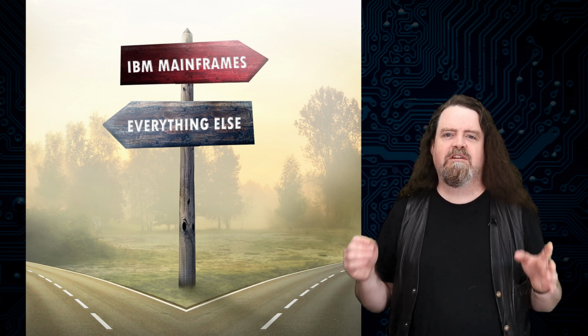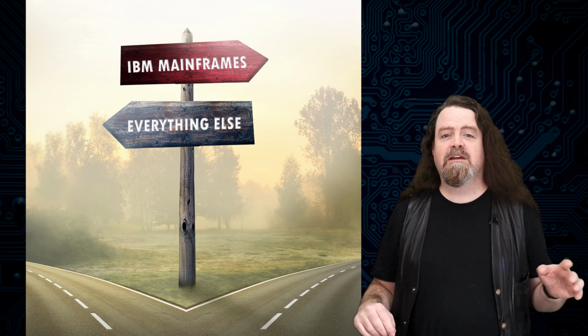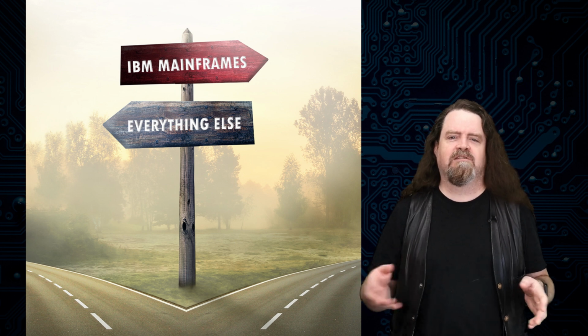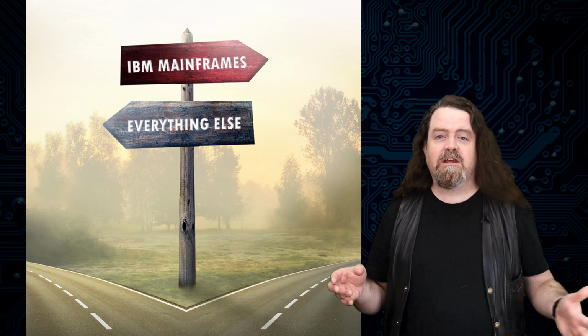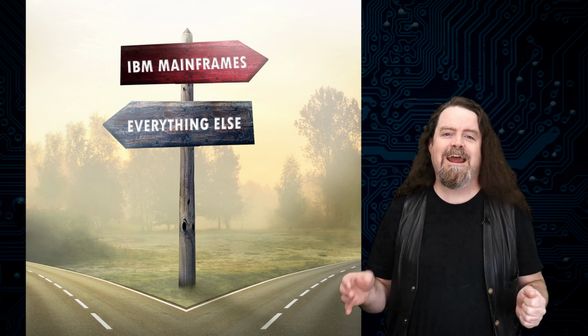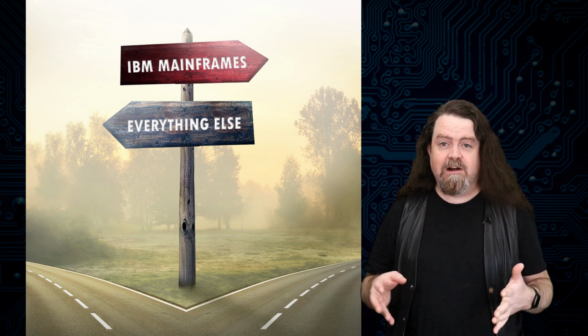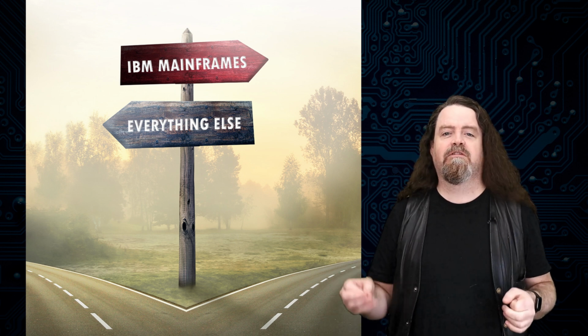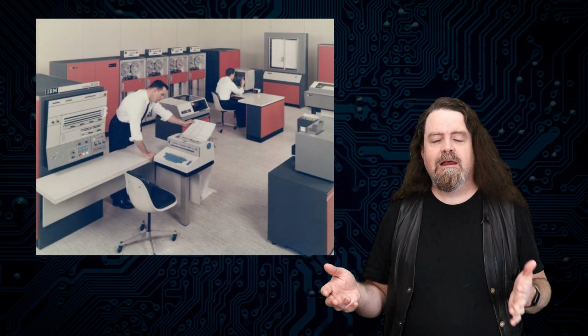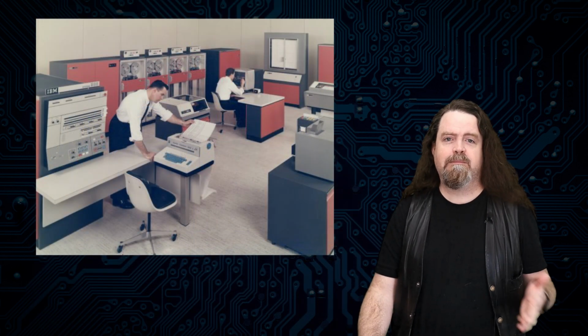And so the 360 shipped with a proprietary 8-bit encoding system called EBCDIC, the Extended Binary Coded Decimal Interchange Code. The rest of the world would embrace ASCII and later Unicode, but to this day, IBM mainframe systems use EBCDIC as their inherent text encoding, with the current IBM Z-series mainframes having dedicated hardware instructions for translating between EBCDIC and ASCII encodings.